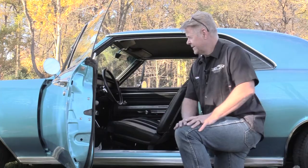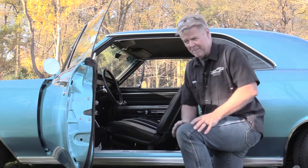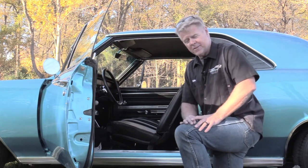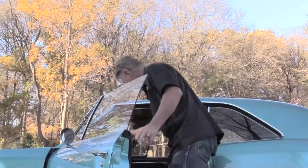Everything on this bad boy is new. Just, again, the one regret that I have is it's not staying here in Wisconsin so I can keep seeing it, because I know this thing, the fit and finish of it at car shows, I know it's gonna do very, very well. Now, the trunk, I'll have to get the keys.